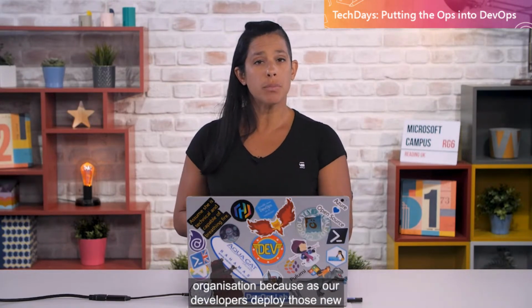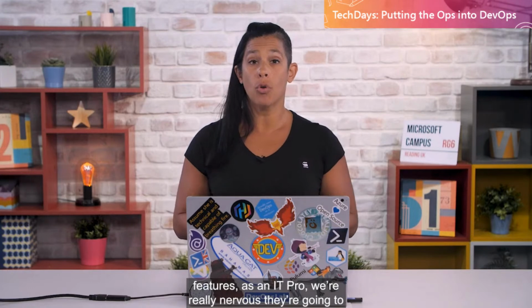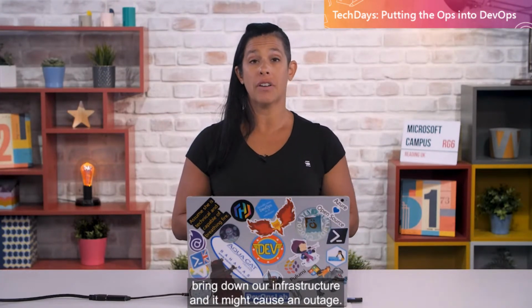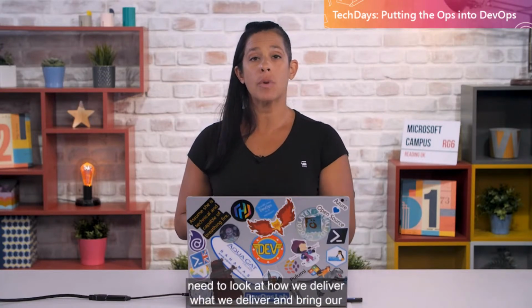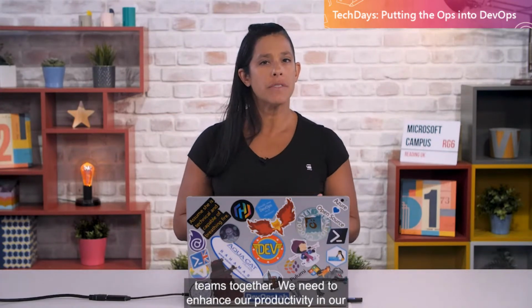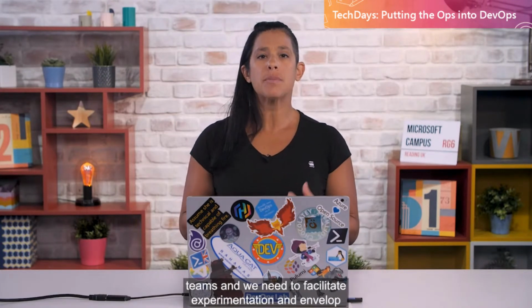Because as our developers deploy those new features, as an IT pro, we're really nervous they're going to bring down our infrastructure and it might cause an outage. So we need to align these values in our organization, and we need to look at how we deliver, what we deliver, and bring our teams together. We need to enhance our productivity in our teams, and we need to facilitate experimentation and develop this growth mindset so we can all explore and we can all learn.